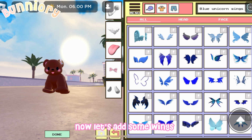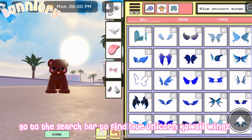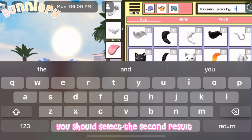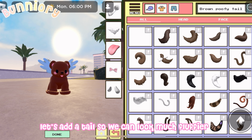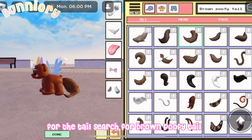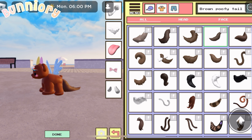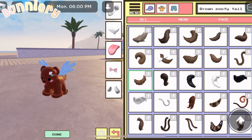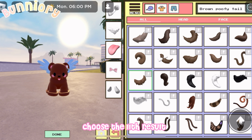Now, let's add some wings. Go to the search bar to find blue unicorn kawaii wings. You should select the second result. Let's add a tail so we can look much fluffier. For the tail, search for a brown poofy tail. There is so much to choose from. Choose the 11th result.